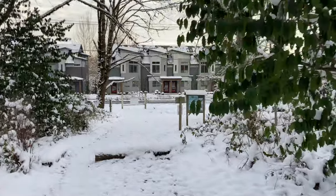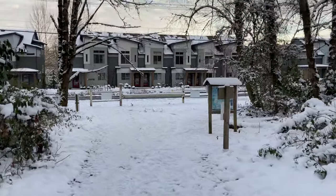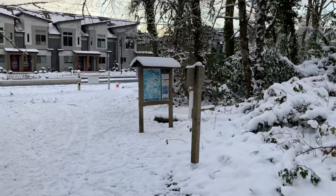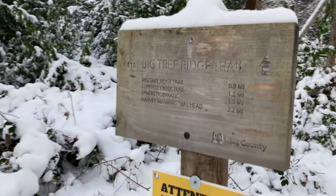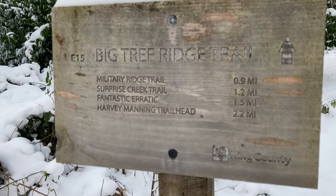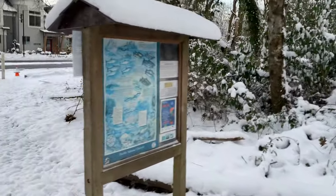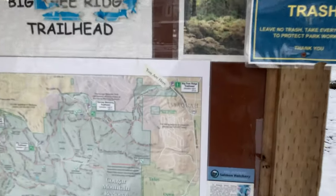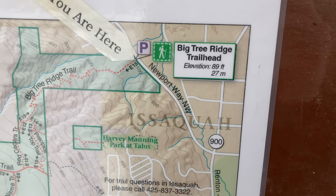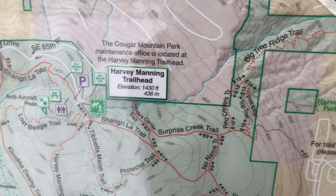Now I'll leave this on here so you can see the trail header, and I'll zoom into the map so you can see where we're at right here. And this engraved sign right here tells you the name, the Big Tree Ridge Trail right there in King County. And it tells you the distance to these other main points. And over here, we can see that this is the trailhead right here. The Big Tree Ridge Trailhead is at 89 feet, and we were hiking up towards Harvey Manning there at 1400, so it's a steep little stretch.